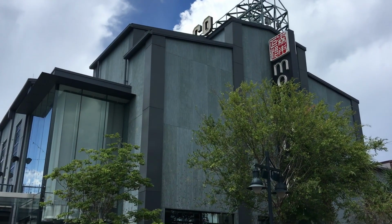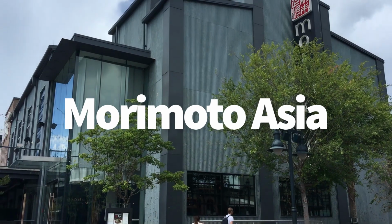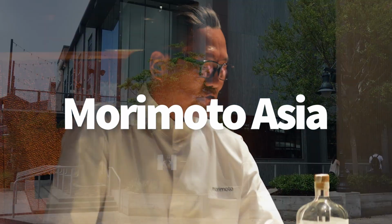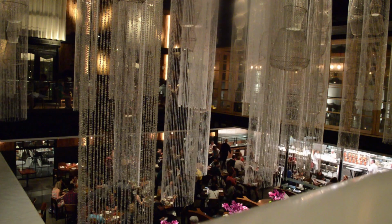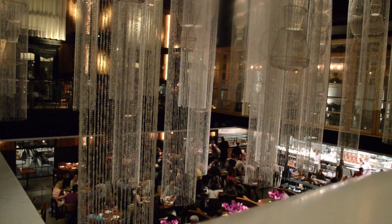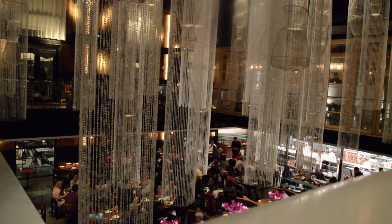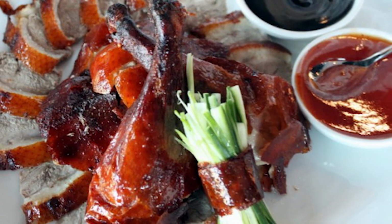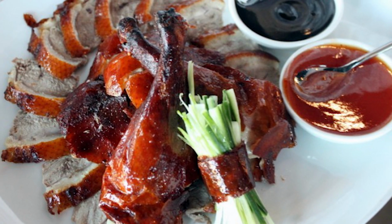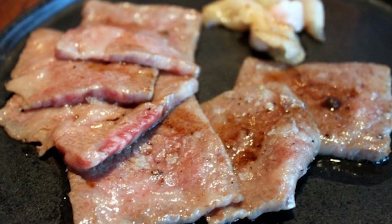And finally, I've saved the best for last. We're going to go over to Morimoto Asia. This is, of course, helmed by Chef Masaharu Morimoto of Iron Chef fame. It's a Pan-Asian restaurant. It's absolutely stunning inside. Super great for anniversaries or birthdays or celebrations. It's not cheap, but it is really good. So you can get that full Peking duck that's just killer. You can get that amazing imported A5 Wagyu here.